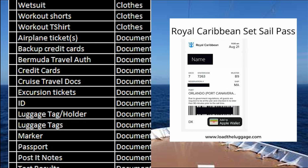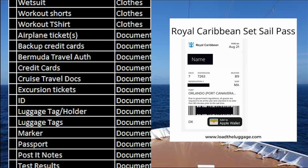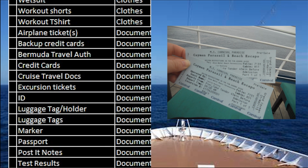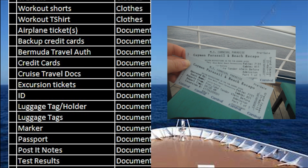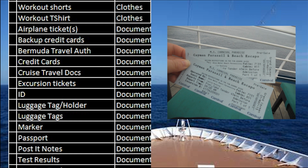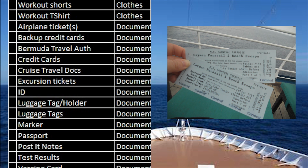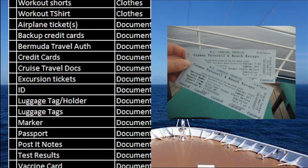Nothing specific that you need if you're doing everything on the Royal Caribbean app, or you don't need hard printed copies. Excursion tickets. Sometimes, depending on who you're going with, whether it be Shore Excursions Group or Shore Excursioneer or Viator, they do require you to print out and have a hard copy of your excursion tickets. So that's what that's for.